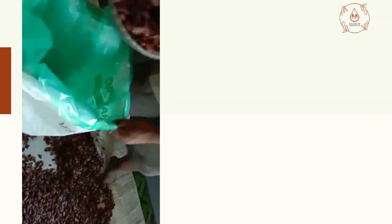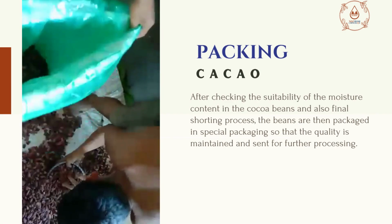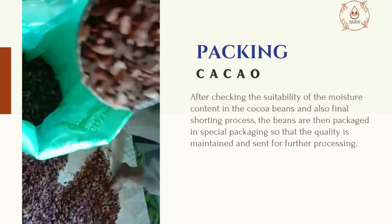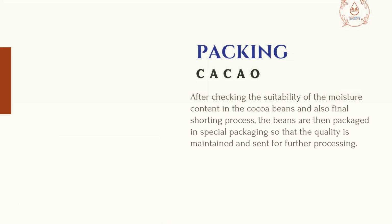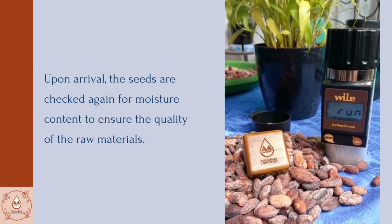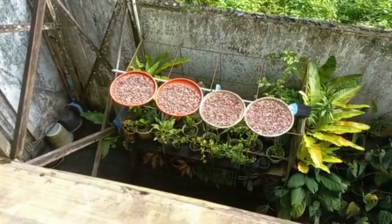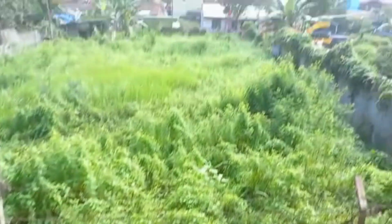The cacao is then stored in GrainPro's special packaging to maintain quality and is ready for shipment to our processing facilities. When the cacao beans arrive, we check the moisture content levels again to make sure everything is below 7%. If there is still something that does not match, we will do the re-drying process.